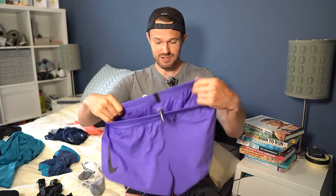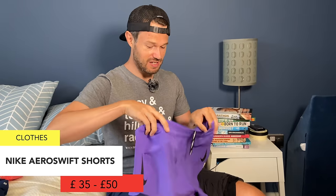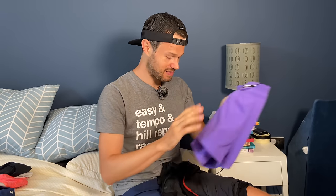But what is very similar is these new Nike shorts that have come out. So yeah, I just got these on the Nike website. Really nice shorts. They've got like a decent lining as well, so you don't need to wear underwear with those if you want. So yeah, these are really good. I'll link to these down below.